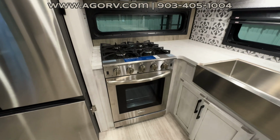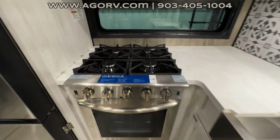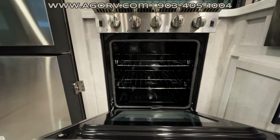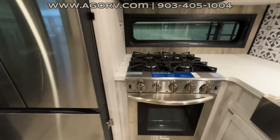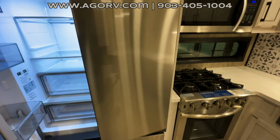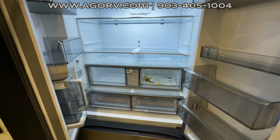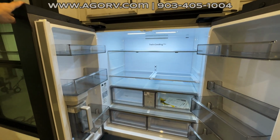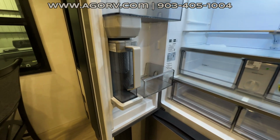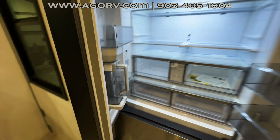Of course, you have your Insignia 4-burner stove and oven, so a huge 4-burner cooktop with your massive residential size oven. And then I love this refrigerator. Check this out. My wife and I, when we were shopping for a refrigerator for our house, this is one that was in our consideration. So this is definitely a residential refrigerator. Love all the gray accents, and it does have a water pitcher in here as well.